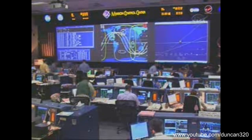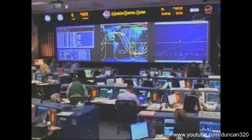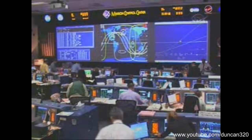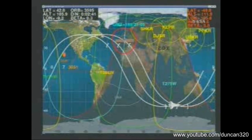All of Discovery's systems are in excellent shape. The ascent team has now handed over to the Orbit 2 team that will preside over the remainder of the crew's workday and put the crew to sleep as they begin their pursuit of the International Space Station and a docking just before 10 a.m. Central Time on Thursday. All of Discovery's systems are in excellent condition.